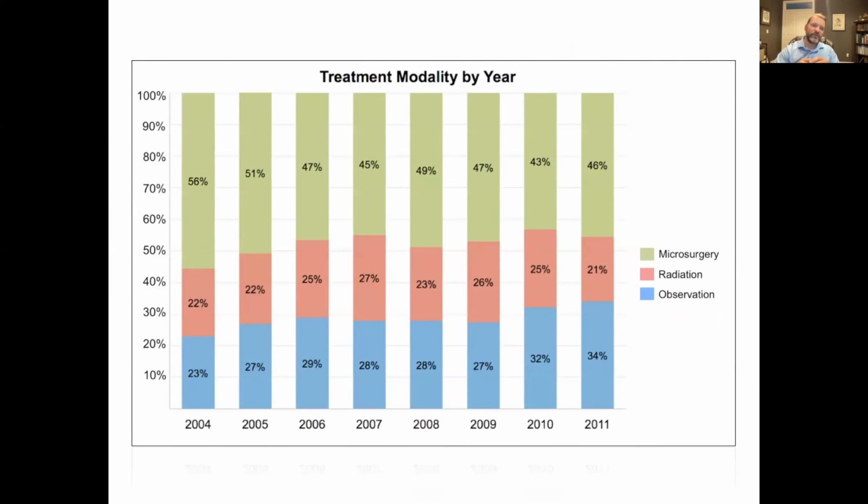This just shows treatment trends over time. More and more, we're watching tumors or doing surveillance over time instead of treating them up front. Again, that's a very controversial topic too. I'm sure some of the other speakers will talk about proactive treatment, with the idea that there's no better time than the present to treat a tumor, when the hearing is the best it'll ever be, the tumor is the smallest it is, and the person's the healthiest.